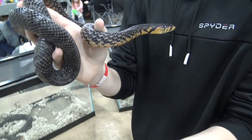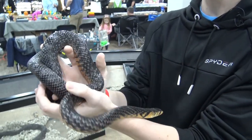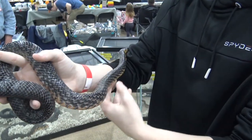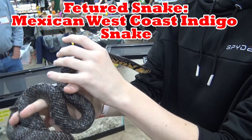They get to around 4 feet long, so they're on the smaller end of indigo snakes, and they look really, really awesome, especially with the red bellies. And because of all those reasons, the Mexican West Coast indigo snake is one of our featured creatures of the show.